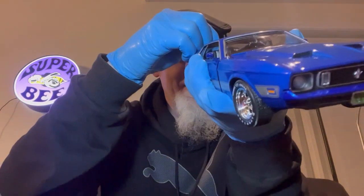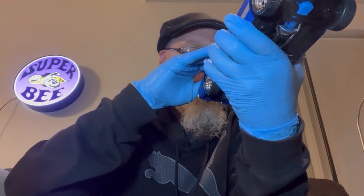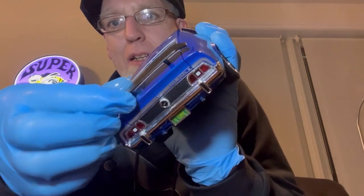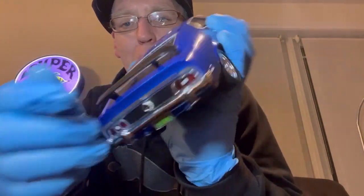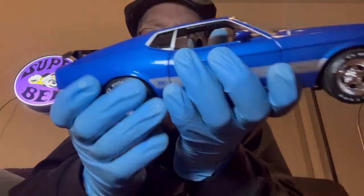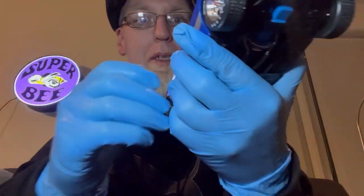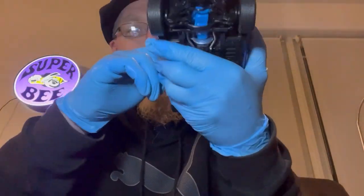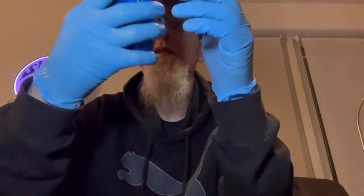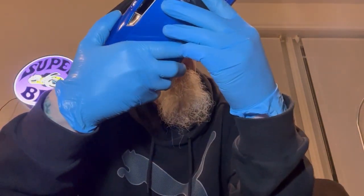Anyway, this trunk looks like it wants to open, but I don't want to force it. I'm going to read more into it to see if the trunk does open, but I'm not going to force it. I know the trunk on the Mach 1 Eleanor won't open because none of the Ertl trunks open. So since the trunk won't open, we'll go to underneath the car.